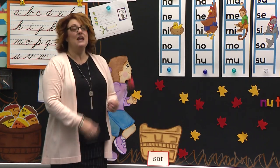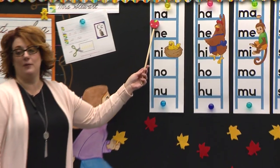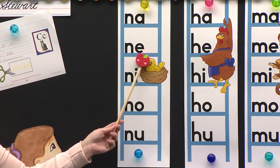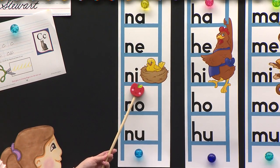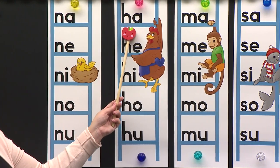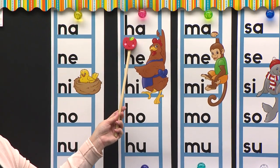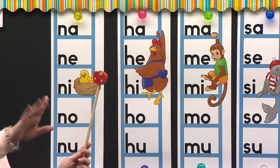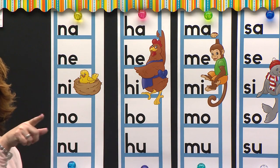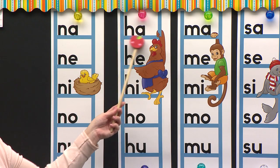Table one, stand. Table one, you're going to do this blend, ladder. Begin. Nice job. Pat yourself on the back. Sit down. Table three, stand. This one's for you. Begin. Table three, it's table three's turn. Table two, it's going to be your turn in just a minute. But I said table three. Begin.